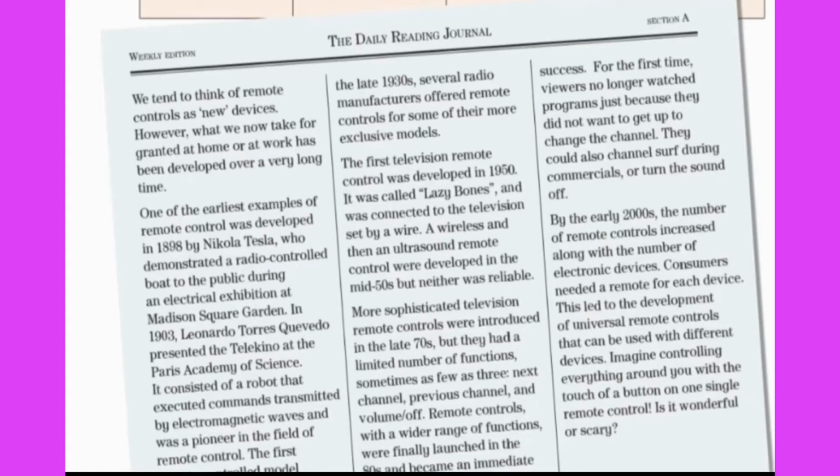The first television remote control was developed in 1950. It was called Lazy Bones and was connected to the television set by a wire. A wireless, and then an ultrasound remote control were developed in the mid 50s, but neither was reliable.